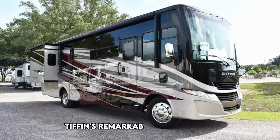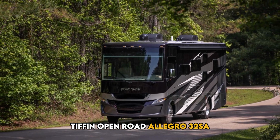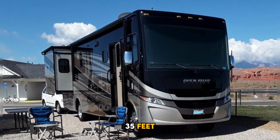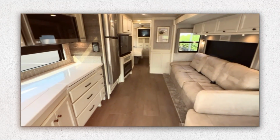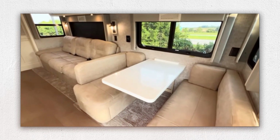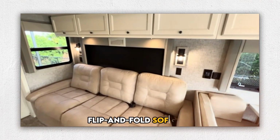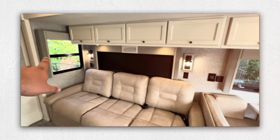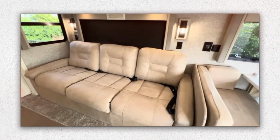Introducing Tiffin's remarkable gas-powered Class A motorhome, the Tiffin Open Road Allegro 32 SA, brimming with an array of exceptional features. Measuring under 35 feet, this motorhome offers a luxurious interior appointed with high-end furniture, hardwood cabinetry, and vinyl flooring for a touch of elegance. Inside, you'll discover a comfortable booth dinette sleeper and a flip and fold sofa bed, providing ample sleeping space for your travels. Alternatively, you can opt to swap out the sofa for a computer workstation or an air coil sofa bed to suit your needs.